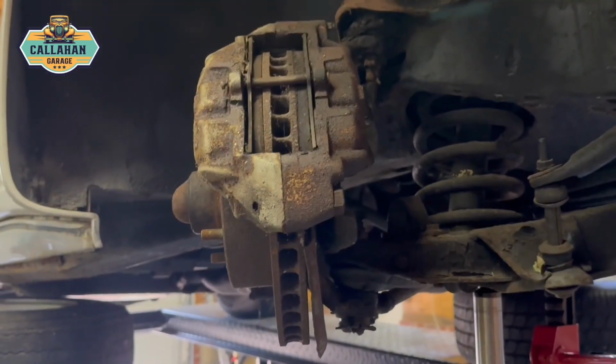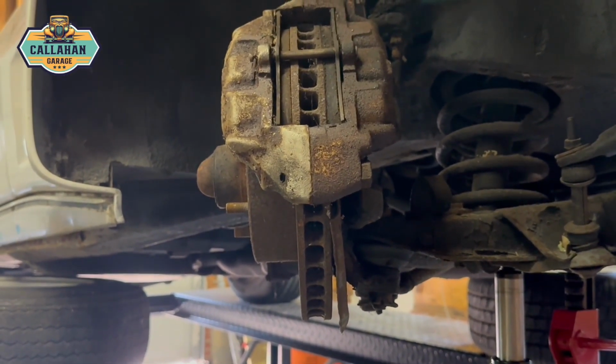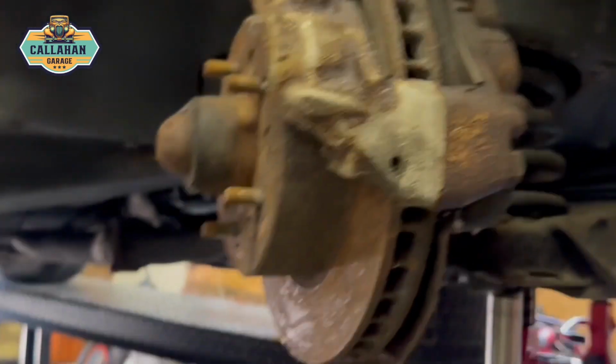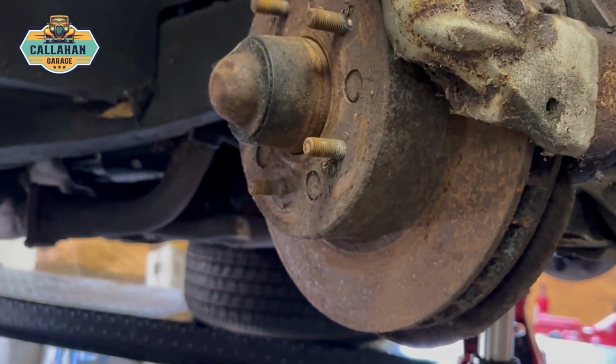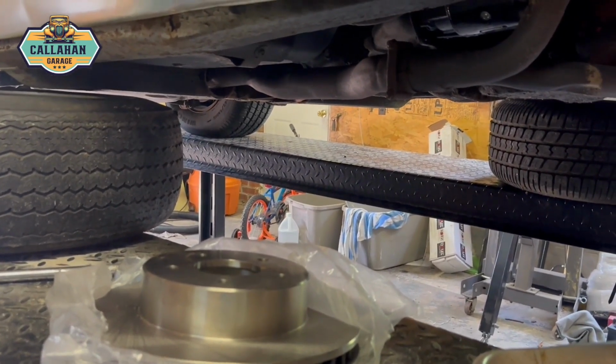So clearly, this thing's had some brakes at some point. They've got a lot of meat left on them, but I have a feeling once we pull this off, they're just going to fall apart. But I want to buy brand new ones for all four corners.